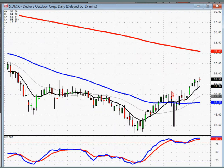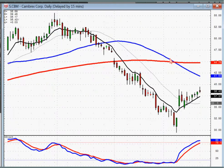Ever since the big belt hold signal on DECK, you stay long. You're getting a little bit toppy up here, but notice what they did on Friday. They came all the way back down to the T-line and took it right back up. What would that tell us? That they weren't selling it off. They were staying up above the T-line. CBM, big gap up, consolidation. Now you're in a nice steady eddy. Same scenario. You just stay long on this as long as it doesn't close back below the T-line.